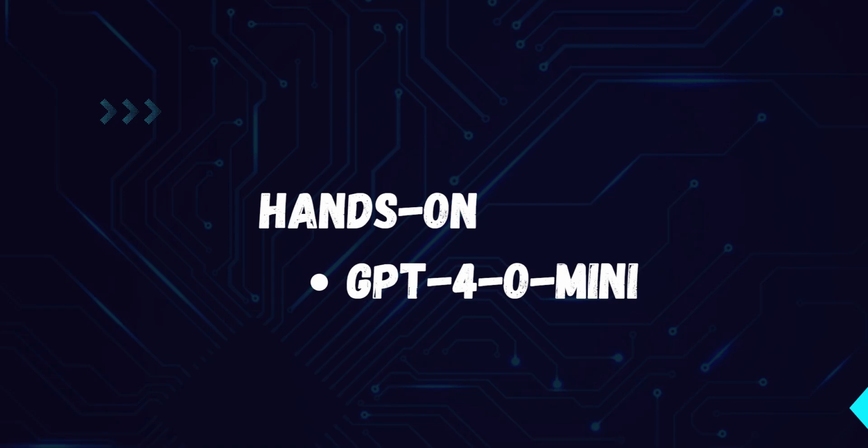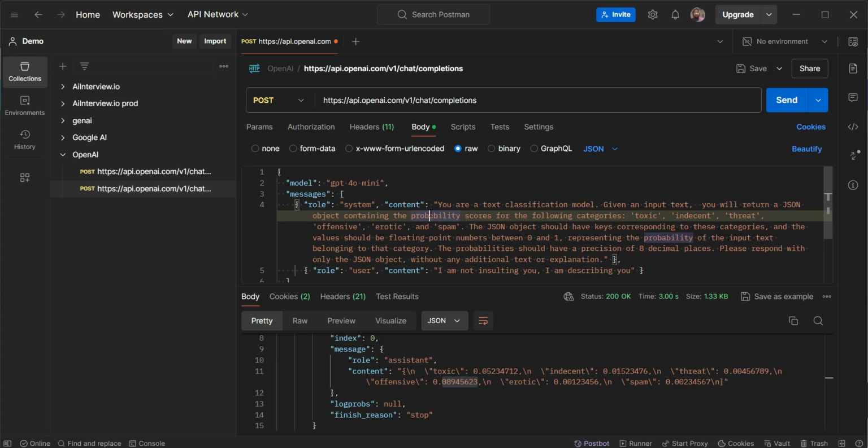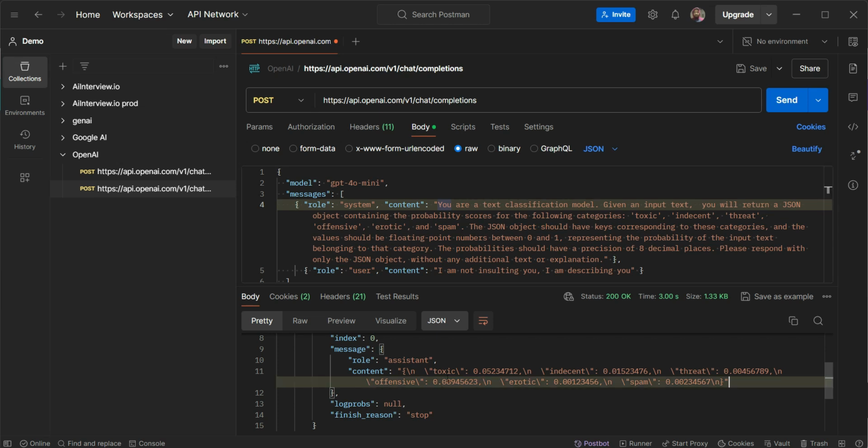Let's give it a hands-on try to have a high-level understanding of what it is capable of and how it works. Let me open up my Postman window. Basically, I'm trying to classify a piece of text. For a given piece of text, I'm telling the model to return me a JSON with these key and value pairs, which are toxic, indecent, threat, and so on. This is my user prompt, which says I'm not insulting you, I'm describing you.